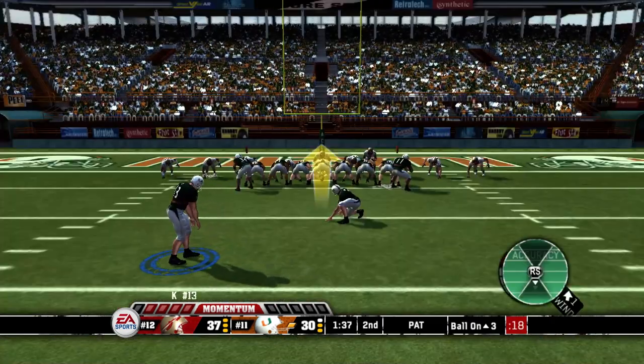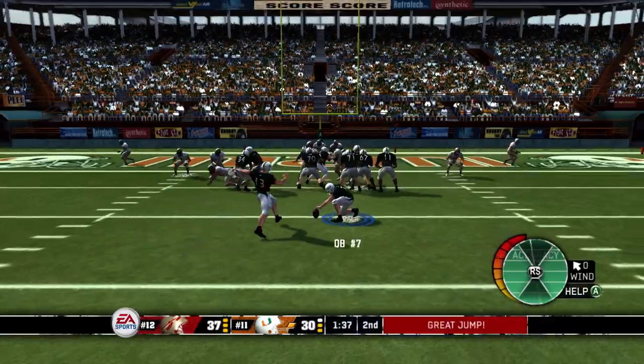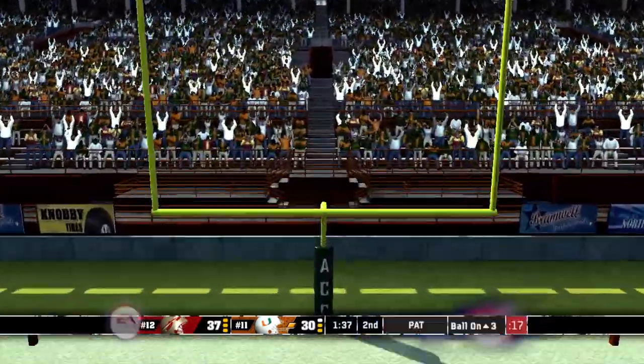So the kicking team will line up for the point after. The kick is up, and he tacks on the extra point.